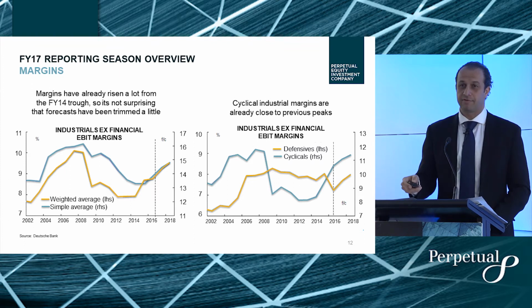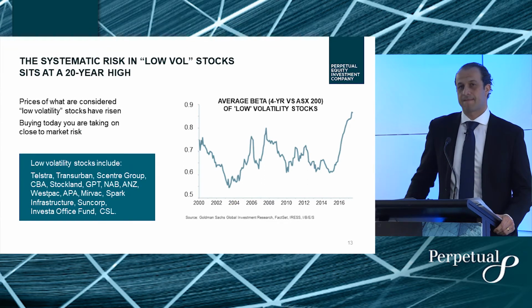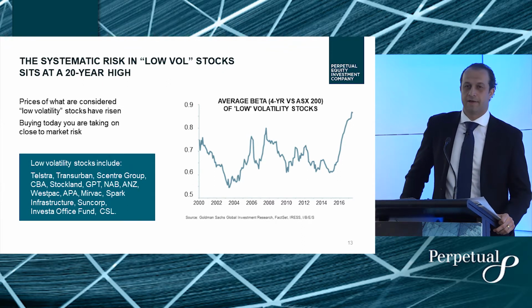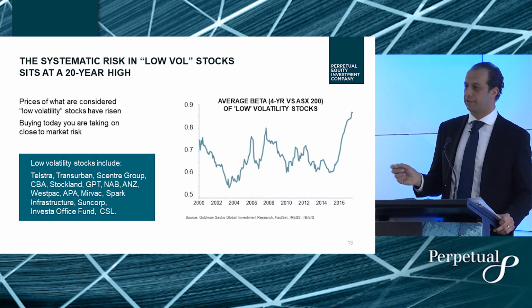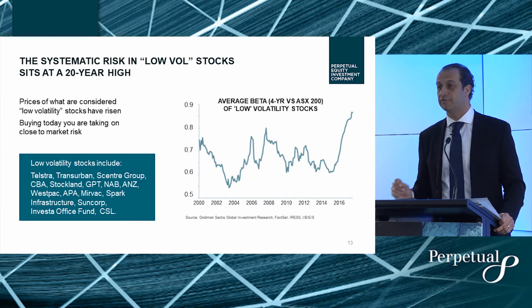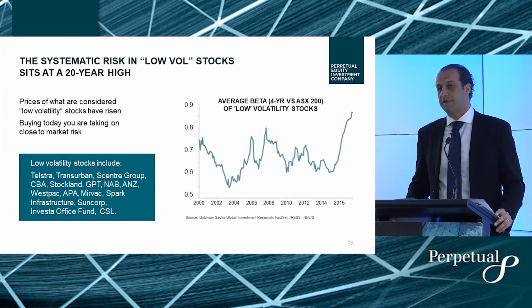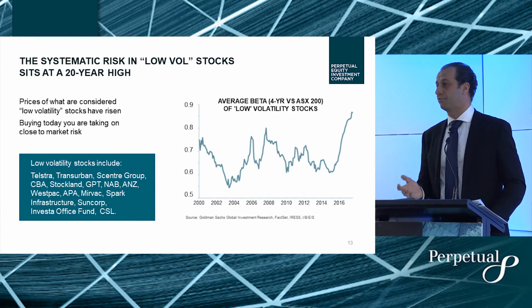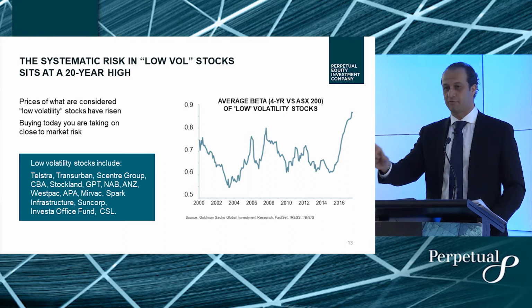If we have a look at the types of stocks that have benefited from low rates, it is this clutch of stocks you see there. They're considered low volatility stocks. They are low beta. That chart is beta, which is a measure of historic volatility of stock returns through time. Those stocks typically, as I mentioned before, have low amplitudes. When markets go up a lot, they don't go up as much. When markets go down, they don't go down as much. So they're a bit safer through the cycle.